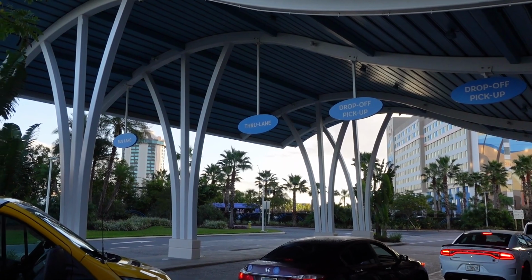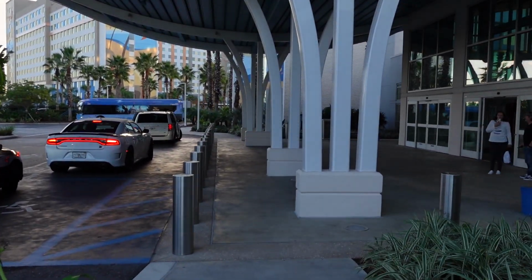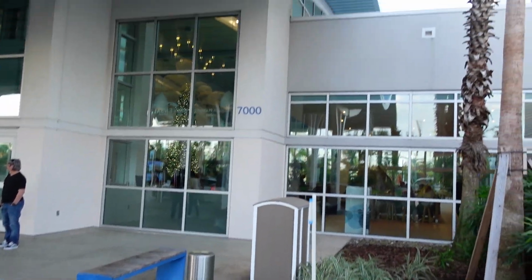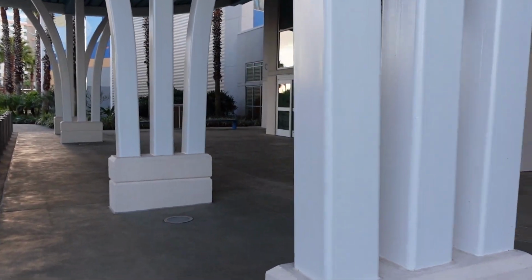Here at the Port Cochere, you have a drop-off and pickup lane as well as a through lane and bus lane. I don't see any type of bell services outside. It's probably indoors, but let's go and see what else there is.